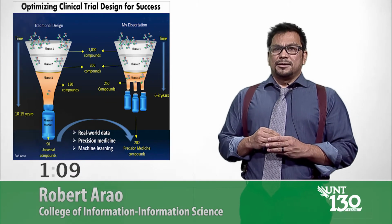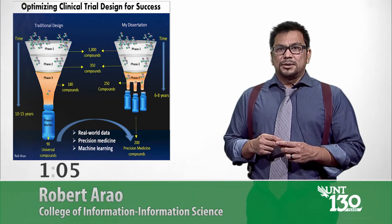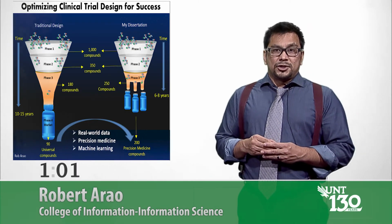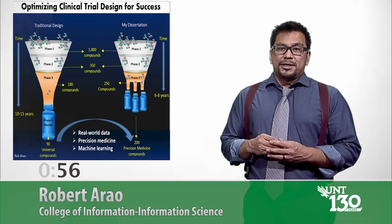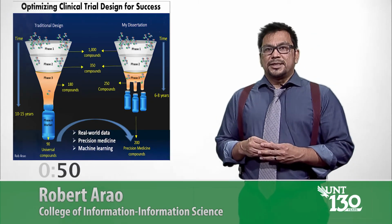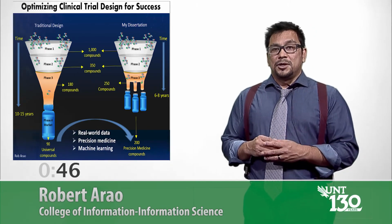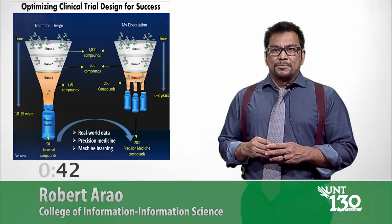Now real-world data involves things like electronic health records, information from electronic wearables, behavioral risk patterns, and essentially anything that's not collected by the traditional clinical trial approach. But I will then use this data to identify characteristics that respond or don't respond to a particular drug. I'll then use sophisticated machine learning techniques to identify the patient populations that do and don't respond, and also to reduce the time spent in phase 3.